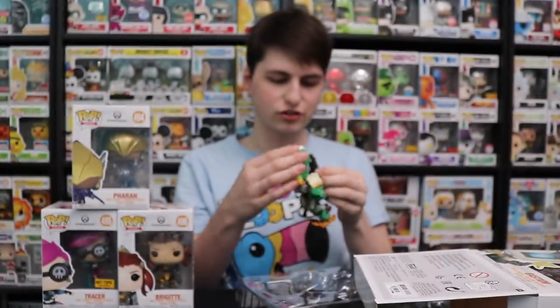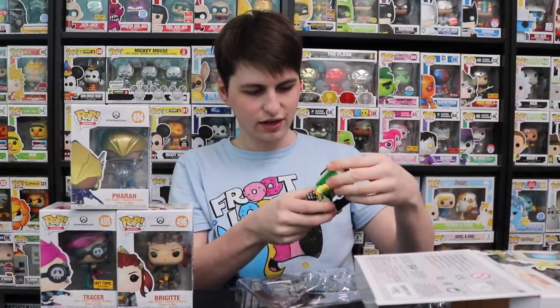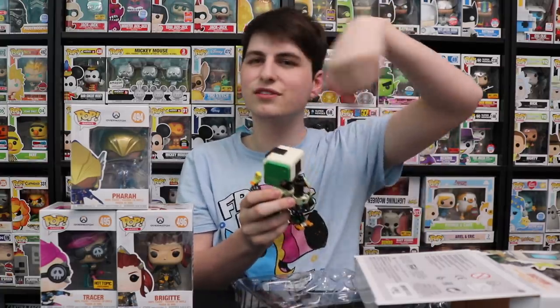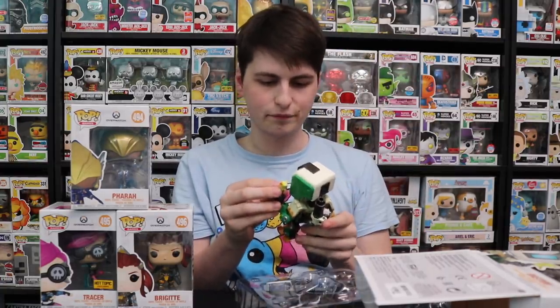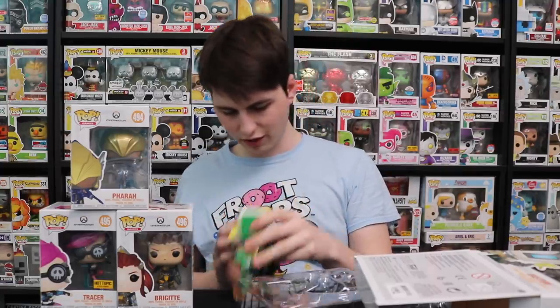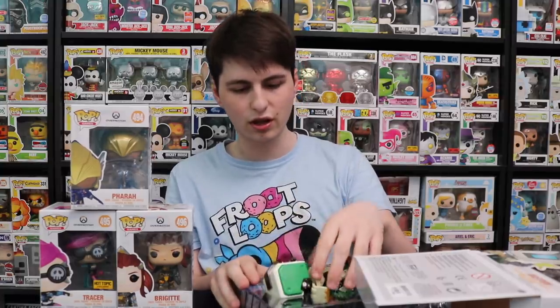Anyways, guys, Bastion's such a cool character. I think this thing looks great. I don't know if the head turns on him. It turns. It's a little bit ding. I don't know what you call that. It doesn't spin all the way around due to the fact that there is a turret on his back. But yeah, does this one stand all right? Yeah, stands great, actually. So anyways, this is probably my favorite character besides Wrecking Ball out of this.